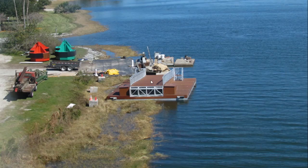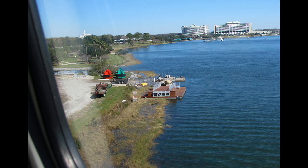These are the bridges that form the connection between the ferry boat and the dock. So what they are doing is either replacing or expanding all of these connection bridges between the ferry boats and the dock.